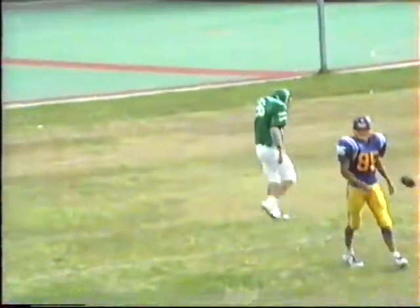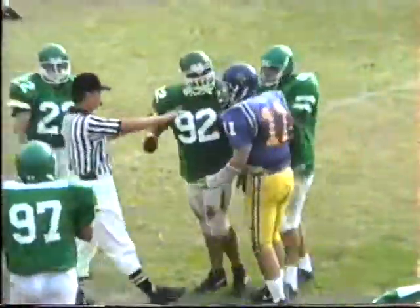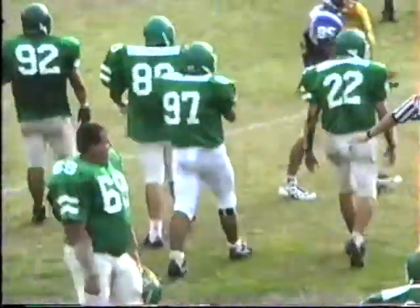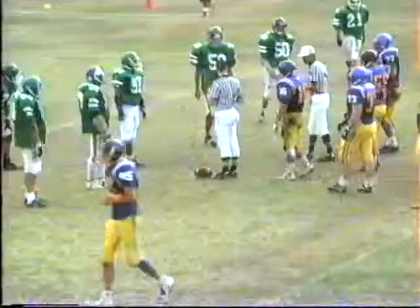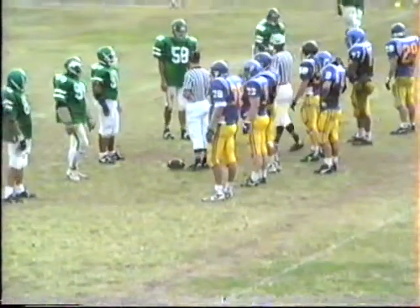Throws to the top. Oh, he's hit early. Hey, Jarrow! Getting hit out of bounds. There's a bit of going on here. Hey, you jerk, 92! Well, we've had both of them ejected from the game.